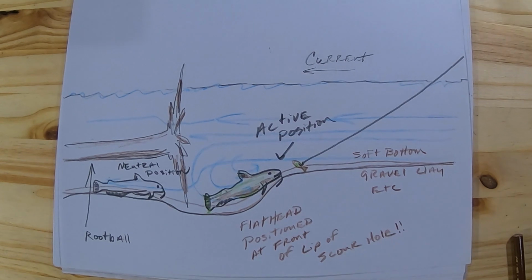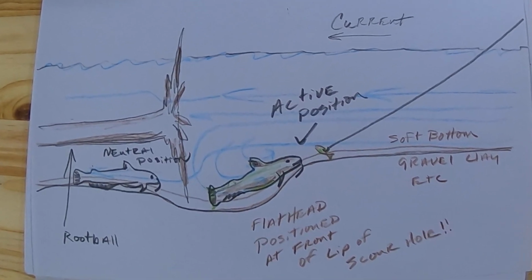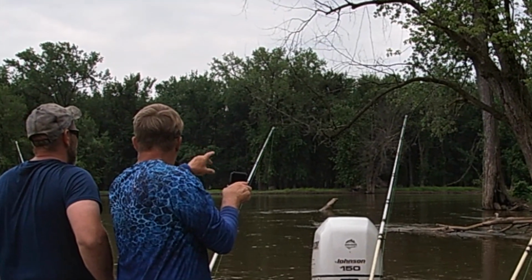There's some 9 foot of water down by, just right around here. I'd like to get a little tighter and maybe a little bit out. See if we can't pull another one out.